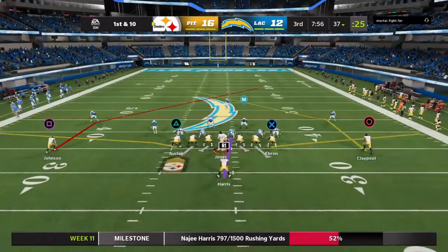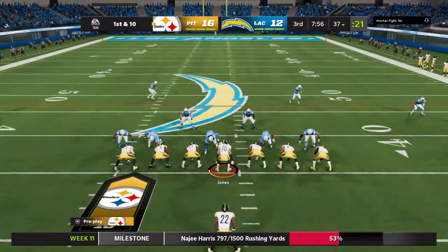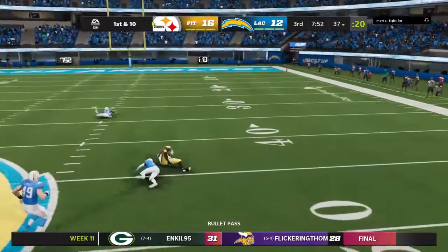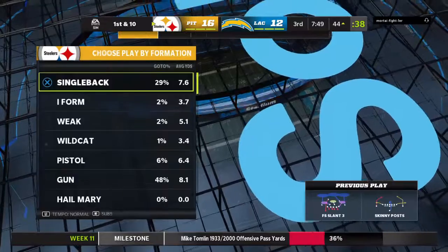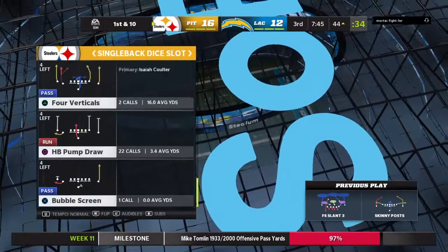Line of scrimmage, the 37 on 1st and 10. Back to throw. Jones. Open man, completes it to Claypool. And he's brought down. 2 catches in the first half. Now he's got a third here, and it's good for a first.